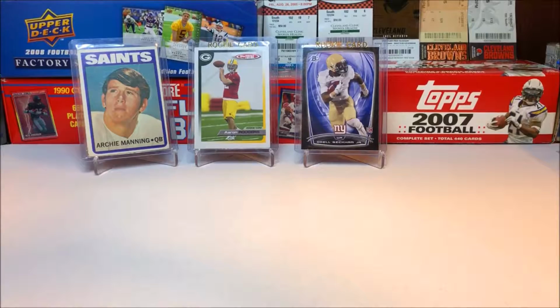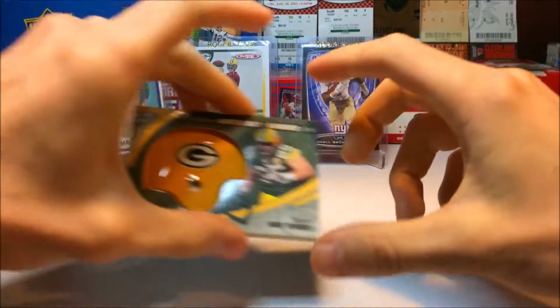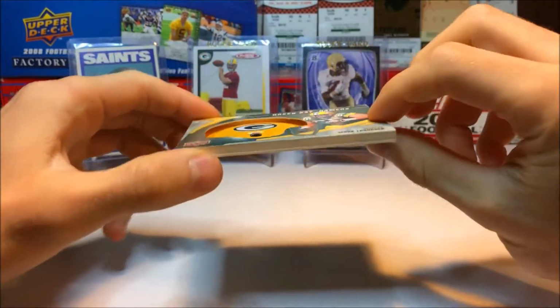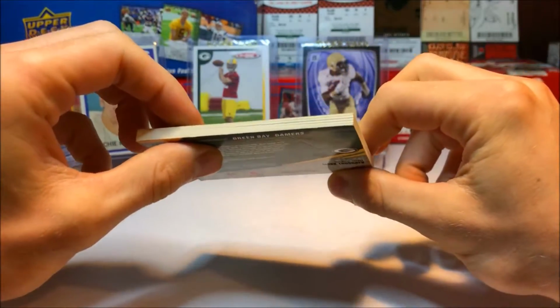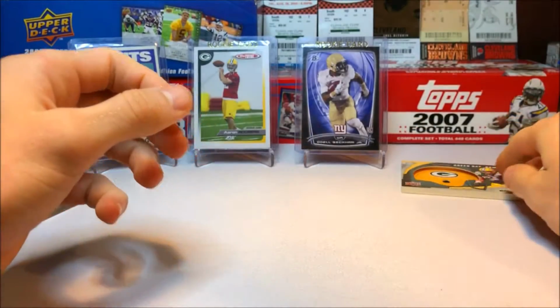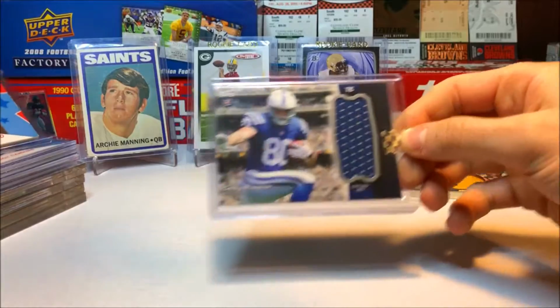And I have a stack of a few relics and autos that I found in there. Nothing too impressive. This is like a commemorative helmet? I don't really know, but it's a massively thick card. I don't have any card that's this thick. It wouldn't fit into any of my top loaders. And so it's like a 180 point card, a little ridiculous. A couple patch cards here, no one really famous.